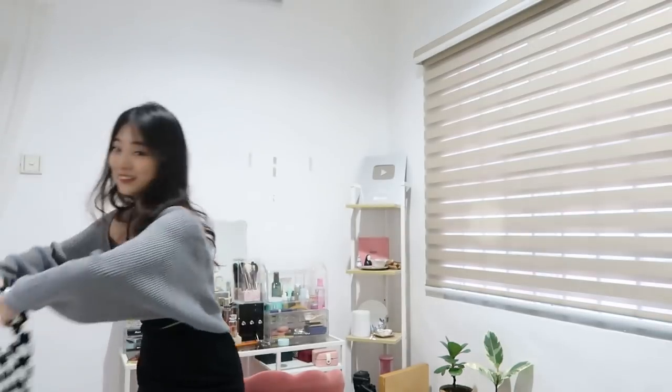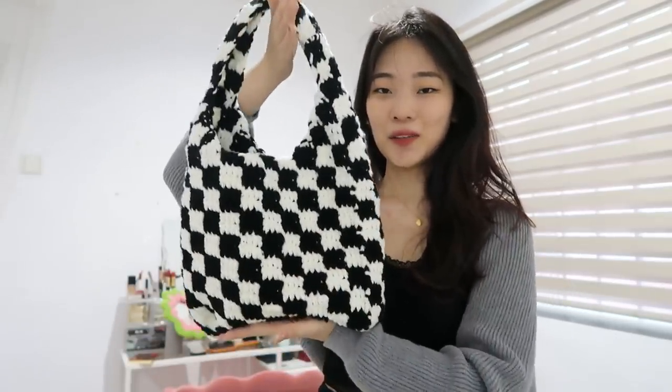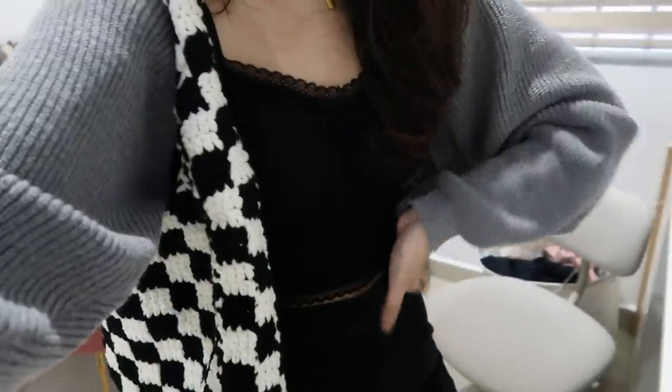And wait a minute, it doubles as a halter top. Just kidding, but can we just take a moment and appreciate how cute it turns out? I love it. So this is my fit for today. I'm gonna be taking this bag out. I'm gonna be heading out for dinner right now, so yeah, let's go.